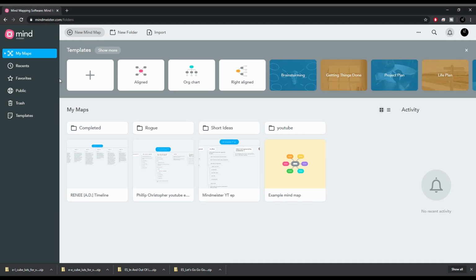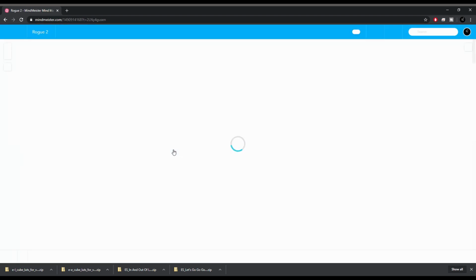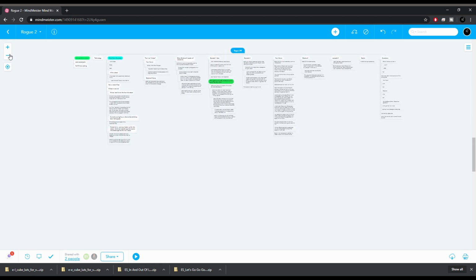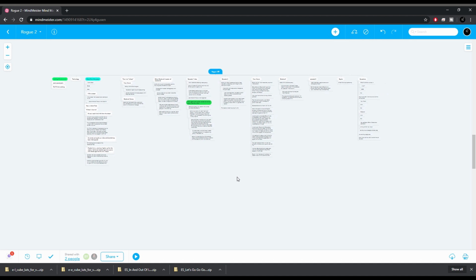All right, so it automatically logs me in, which I think is awesome. I don't have to do it because I forget passwords all the time. You can see I have some folders up here. I have some things that I haven't foldered, a Rogue. So this is just a quick idea of Rogue here. I don't want to show you guys too much because, you know, it's a secret.